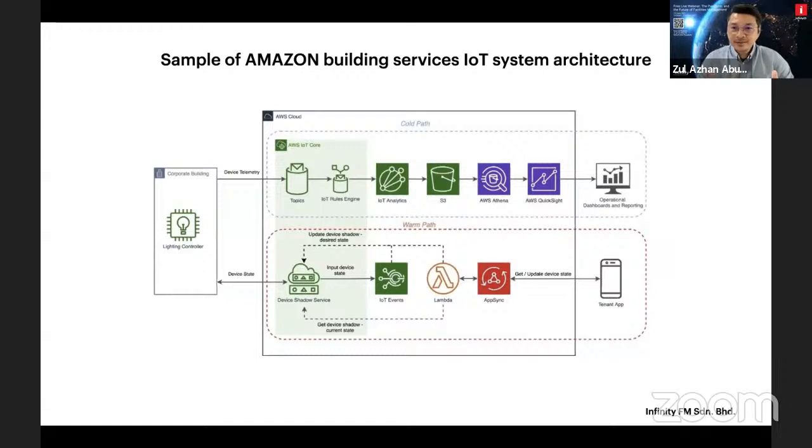What I'm sharing here is a simple AWS IoT services system architecture that we eventually used for our client. It has two front ends: one serves the FM team as an operational dashboard, and the other is the tenant app that helps more collaborative communication between the FM team and the occupants of the building. From this diagram alone, it shows that technology has now become easier to adopt for a lot of companies, compared to previously. It has lower costs of adoption, and is much, much easier due to the development of cloud computing technologies.